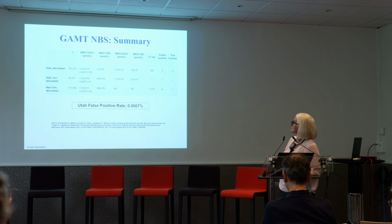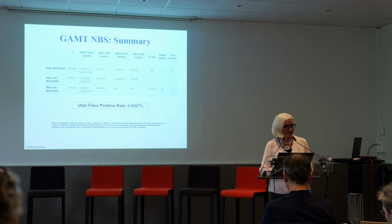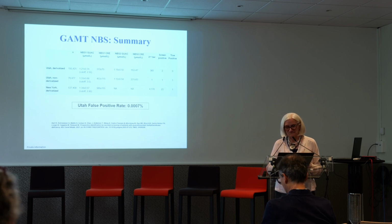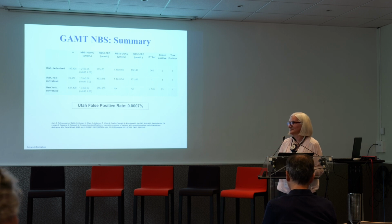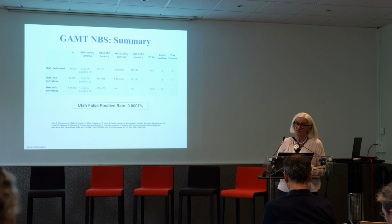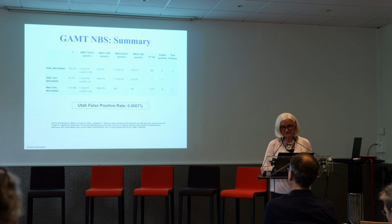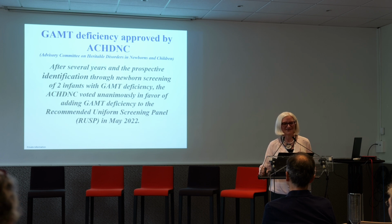So we identified these two individuals, two babies. They are doing great right now. They've been treated since birth, and they are really doing very, very well. In Utah, our combined false positive rate was very, very low, 0.0007%. So I personally think that this screening is a no-brainer. But finally, this was the missing piece.